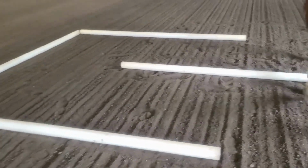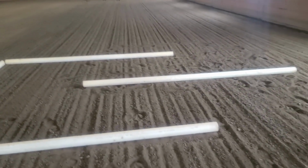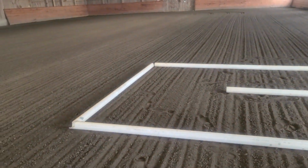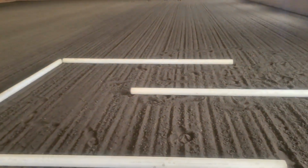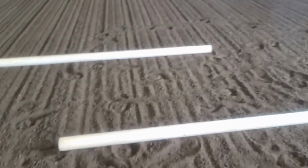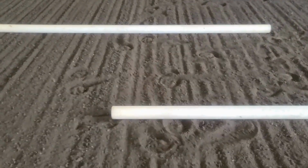Okay, so you've got your 3/4 of a square, and then you offset the middle one to make the letter E. As you can see, then you have a 1 pole, a 2 pole, a 3 pole, and a serpentine kind of exercise. What I usually do is set this up so that Logan can trot it, and we've been working on really stretching our strides out.